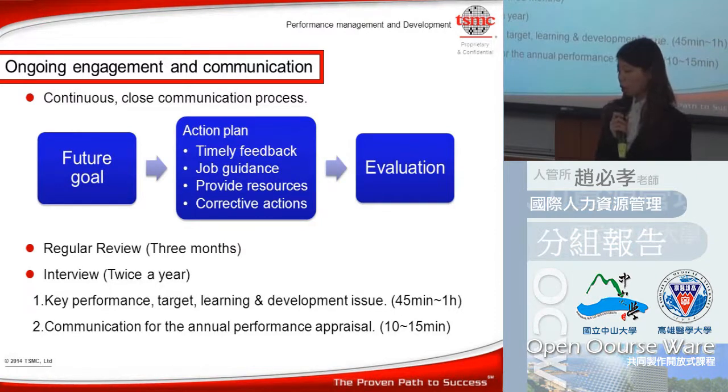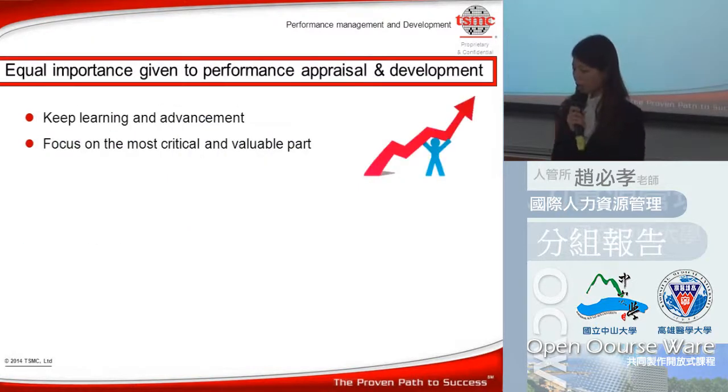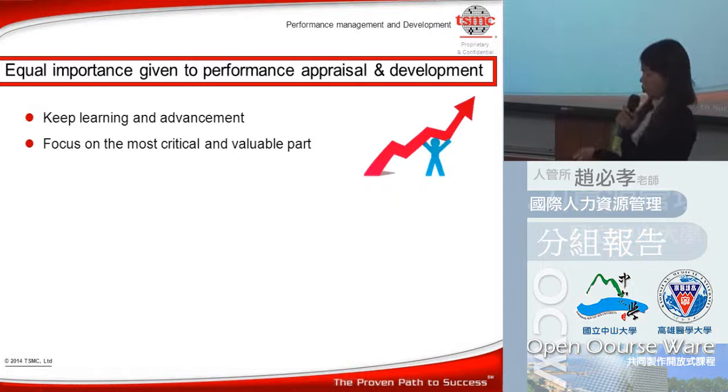So they just use 10 or 15 minutes of communication for the annual performance appraisal. And the next is equally important, even to performance appraisal and development.